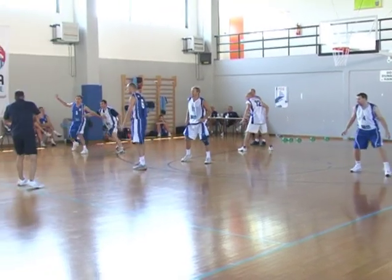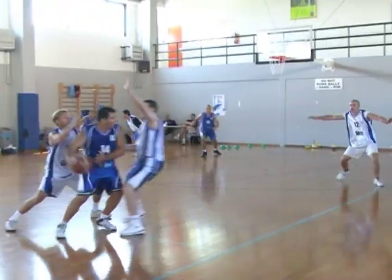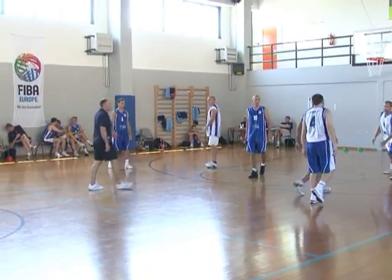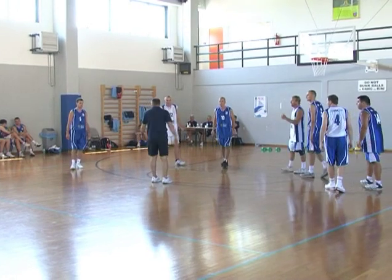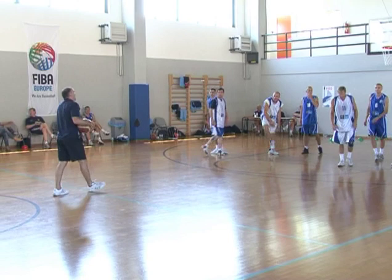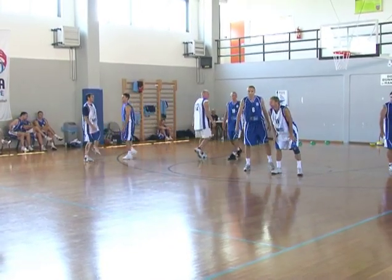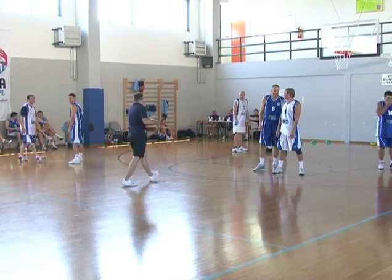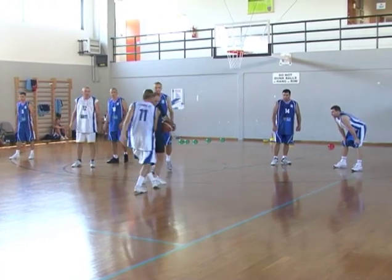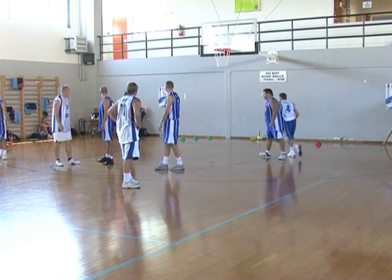Ready? Receive. Play. Double, double, double. Good, good, good. Perfect. Stop. Okay, good job. Let's switch. White on offense, blue on defense. Okay. Good. Thomas, you set in the pick and roll. You're up here. Get on this corner.